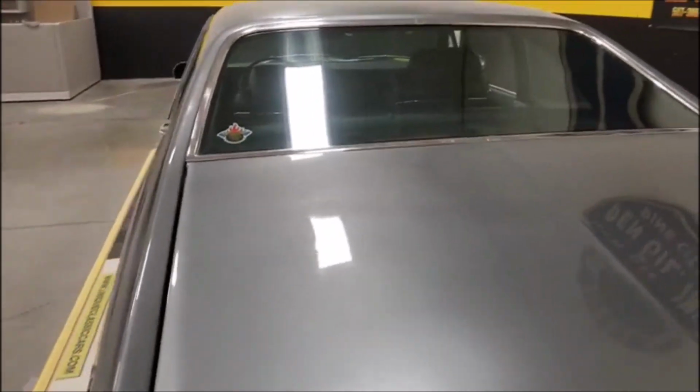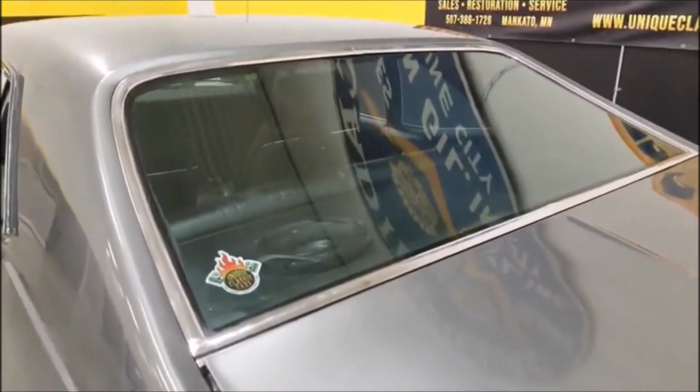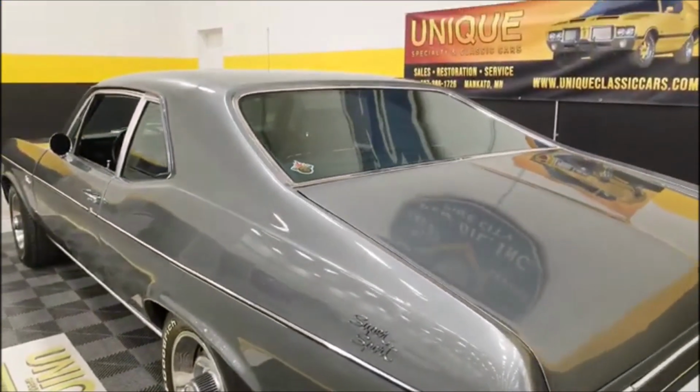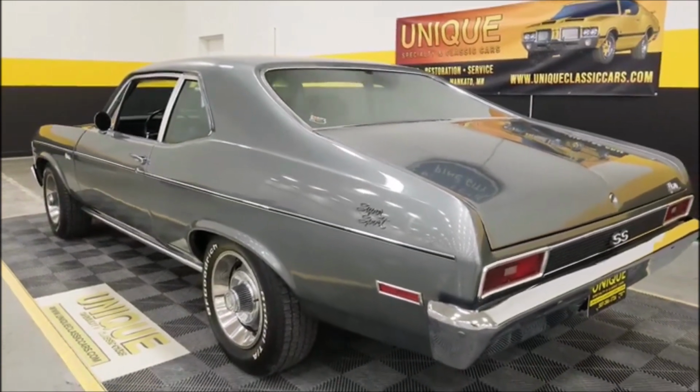Also a nice shape, and I did mention earlier this trunk is spotless. Very nice looking trunk. Got some JBL 6x9s in the rear. Has a little nicer late model retro looking stereo in it that does work properly as it should.